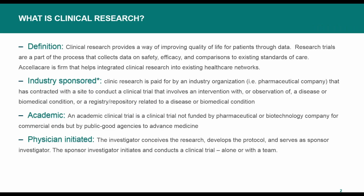So the definition of clinical research is that it provides quality care to improve quality of life for patients. This is done by collecting safety data, efficacy data, and doing comparison data with existing medical treatments or existing diagnostic testing to see if we can improve on testing.